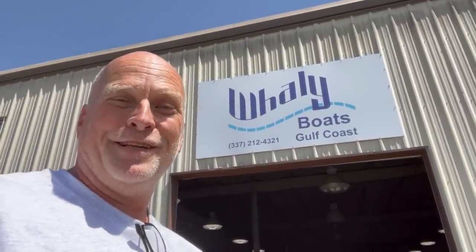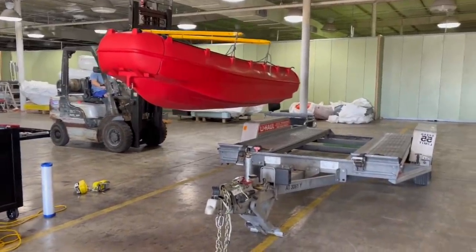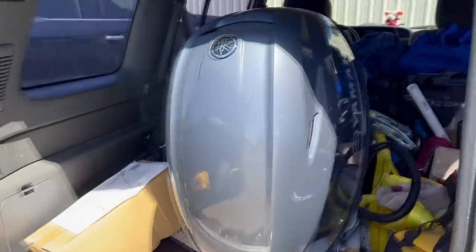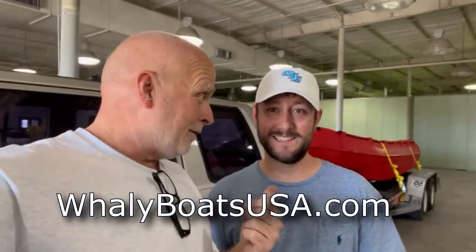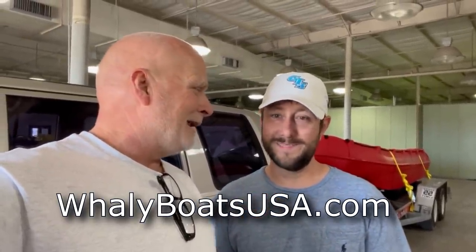We are picking up our tender. Actually, Kyle, driving the forklift, is picking up our tender. That's about 606 pounds of boat right there, and not just a boat, but a Yamaha 50 horsepower engine all loaded in. This is Kyle. You also talk to Kern if you do a call, right? Yes. And they are the guys that can answer questions about Whaly boats. I want to call them whaley boats all the time. I'll get it right, I swear I will.